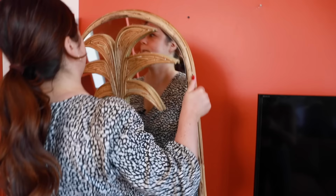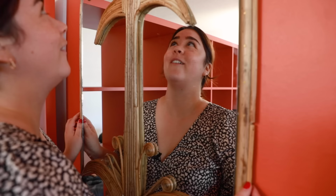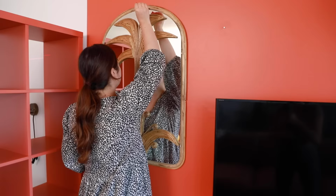You can see my light. Can you see your light? Yes, actually. See my light. What an iconic mirror. I always hate walking away from mirrors because I think they're just gonna smash.